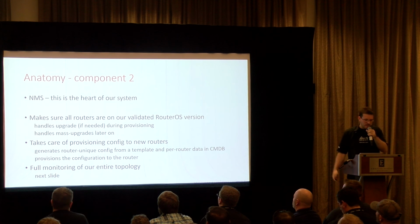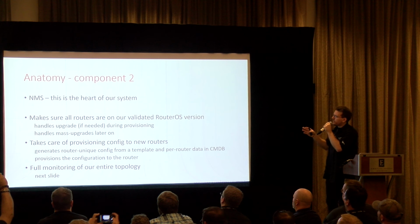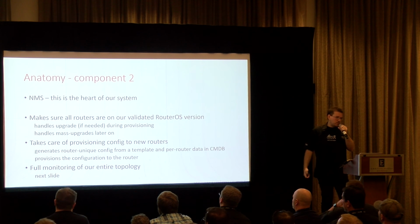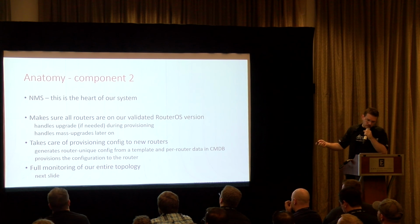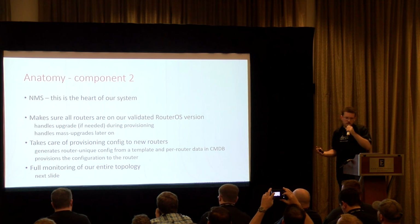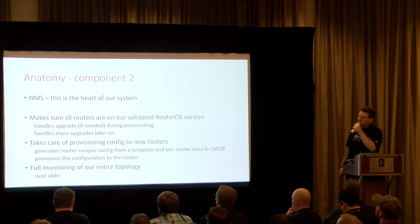So component 2, the NMS. This is the heart of our system. It makes sure all of our routers are on the right router OS version, handles upgrades, mass upgrades later on if we need them, then takes care of the provisioning of configs to new routers or provisioning configuration changes to all of the routers. And then we have full monitoring of our entire topology.